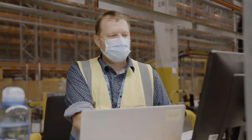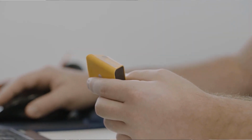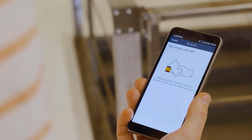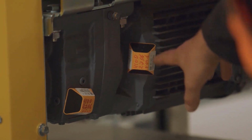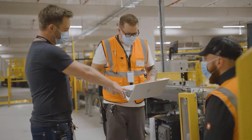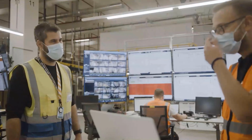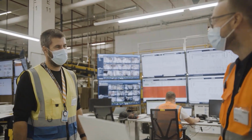We have 26 kilometers of conveyance in this building, and that's got to be running at all times in every corner of the building. At the moment, around 1,000 of these sensors are located all over the conveyance system in our building. And the first couple of days it's learning. So it's learning how the system is running, what is the normal temperature of a motor, what is the normal vibration of it. And every deviation is directly alerted via our warehouse management system to our ME technicians. And they can just go there and have a look.